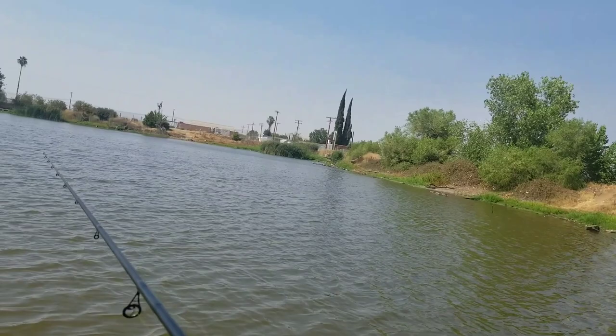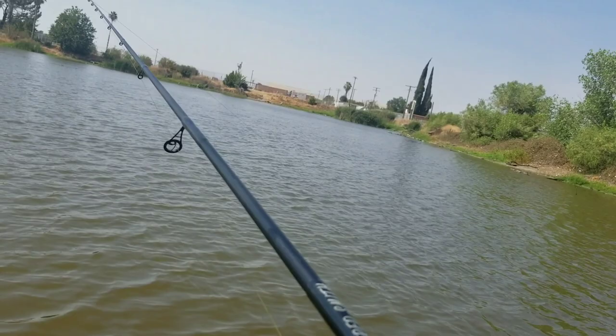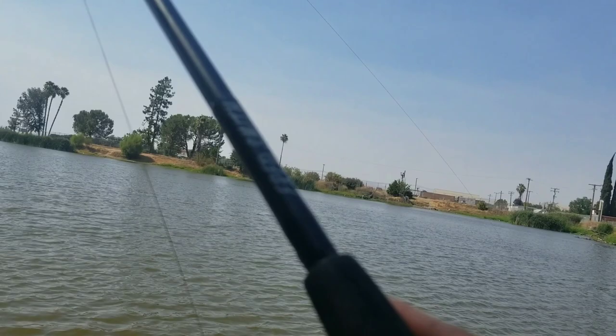Move your line, or move your bait with your rod, not your reel. Don't reel in your bait. Move the tip of your rod. Just slowly. So lift it up a little bit. And then lower the tip of your rod as you reel in your slack.